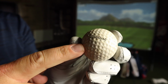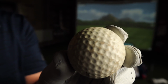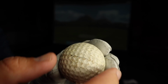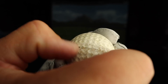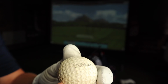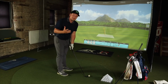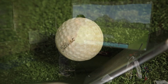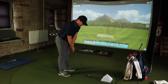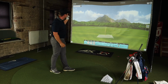It is time to see what this bad boy can do. And you can just about make out the logo on there as well, the K2 Acushnet. The paint's almost a goner, to be fair. Right, and straight away, looking down at this, it looks way smaller. It obviously looks brown. It feels unbelievably soft.